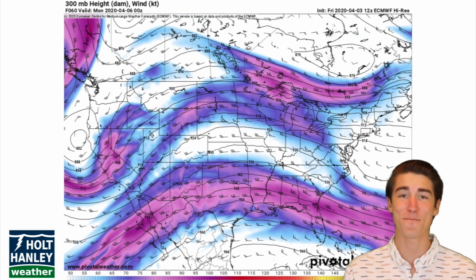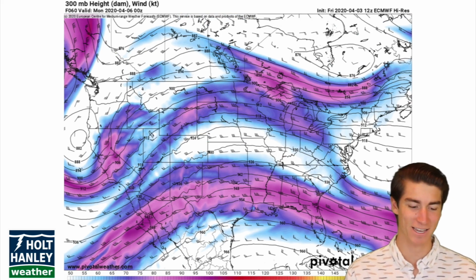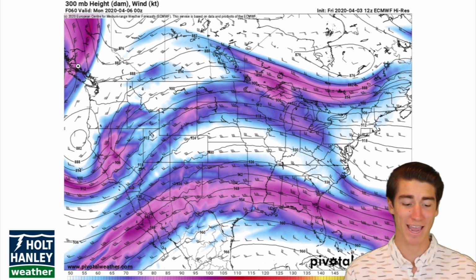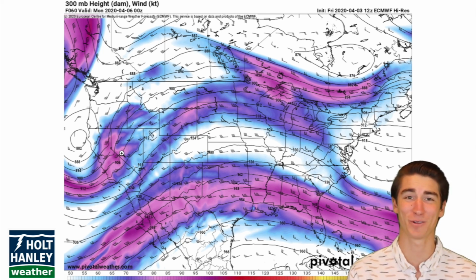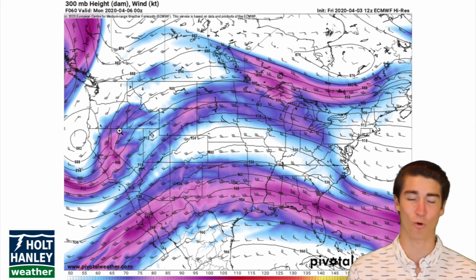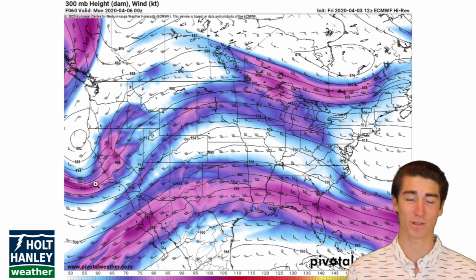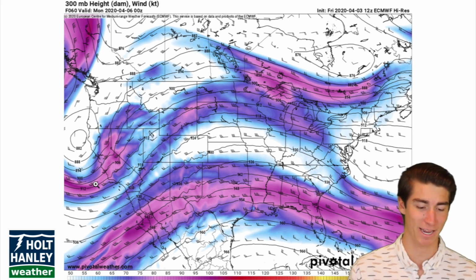And then a massive dip in the jet stream builds in throughout the day Sunday. This is now looking at Sunday at about 7 p.m. and you'll see a giant dip in the jet stream. Makes that first trough look like nothing. This one is dipping all the way from basically Washington down to SoCal back up into Oregon. Huge trough. And this is what's going to be bringing the massive snowstorm for the Sierras and pretty heavy rain accumulations for the rest of the state.